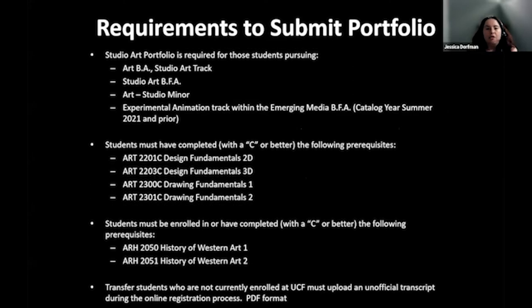And then the requirements here. So this portfolio is relevant for a number of groups. This is going to be required if you are doing the Art BA Studio track. It's also required for the Studio Art BFA. It's also required for the Art Studio minor.